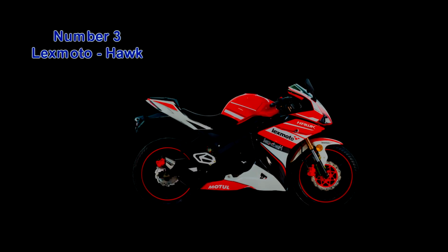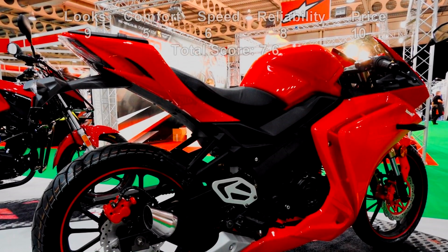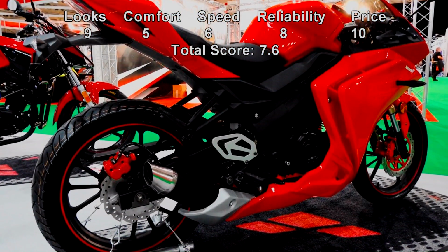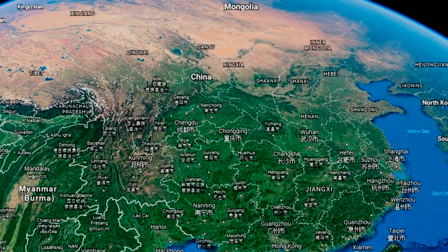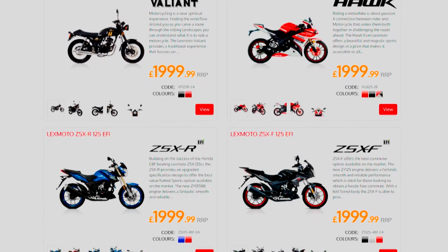Number 3 on the list could be slightly controversial, but I've gone for a Lex Moto Hawk. Now before you slate me off, hear me out. Lex Moto have been going for quite a while now in the UK, and have proved to be a very reliable place to get a motorcycle, especially one as premium looking as a Lex Moto Hawk. While Lex Moto is a UK based company, all the parts do come from China, where Lex Moto as a trader will build the bikes in the UK.